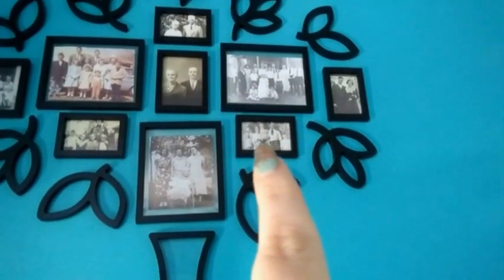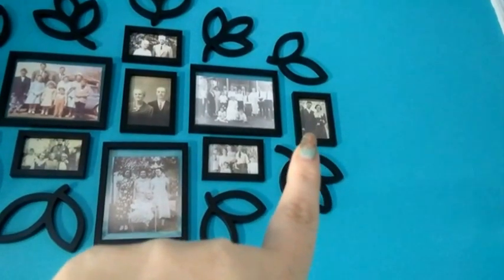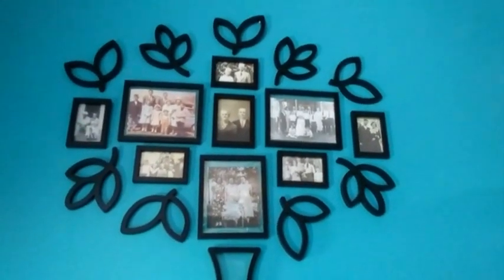Below that is my Fuchs family, my great-grandpa Fuchs and my great-grandma Fuchs, and my pawpaw is the little boy at the bottom down there, and all of their siblings. And then last but not least, Grandma and Grandpa Swope, my husband's grandma and grandpa on their wedding day. So these are photos specifically that I chose to go into this. And like I said, it was perfect for an entryway.